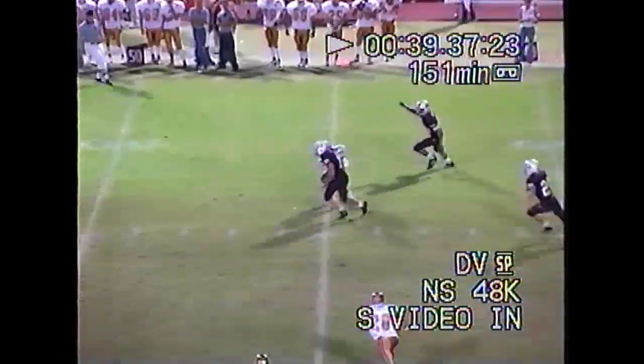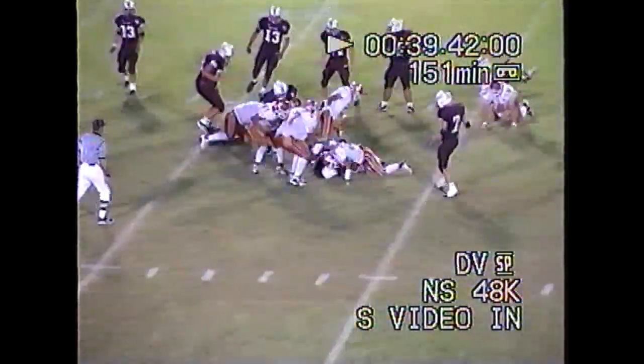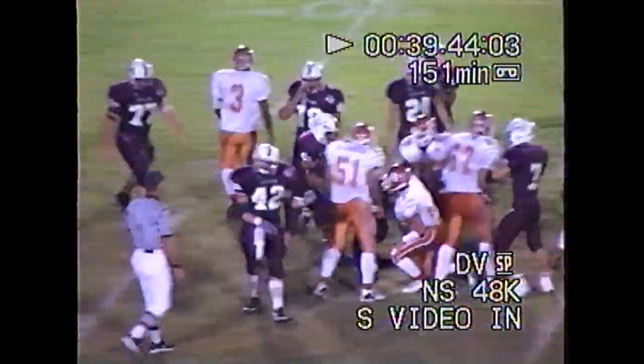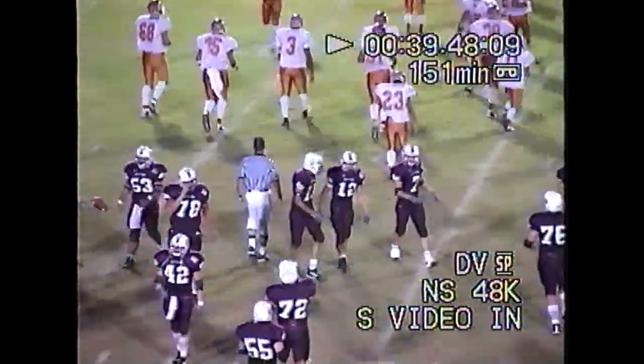Avila, shotgun formation. Goes across the field. Intercepted. Number 12, Jonathan Vest. He's at the 50, 45. Still on his feet, and he'll be hit at the 44-yard line.